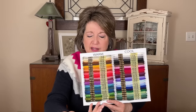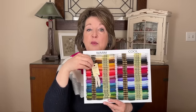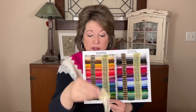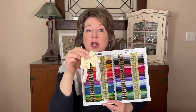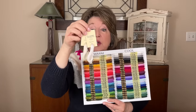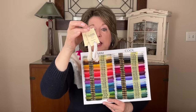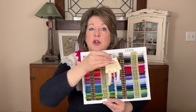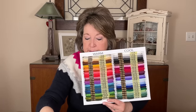And this white, 12 Grain, looks right at home with the warm colors. And it does not look good over here with the cool colors. Because if you look at it, you can tell. I don't know if you can tell on your screen, but this one has a little bit of yellow tone to it, a little bit of cream, whereas this one is that icy, stark white. And you can see the difference here, but you can also see the difference when you're using them on your reference skeins to see how they play.